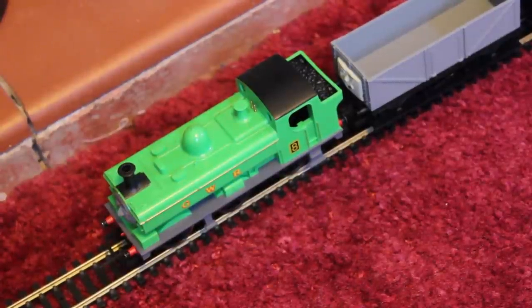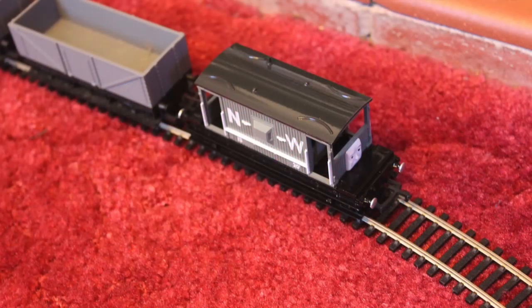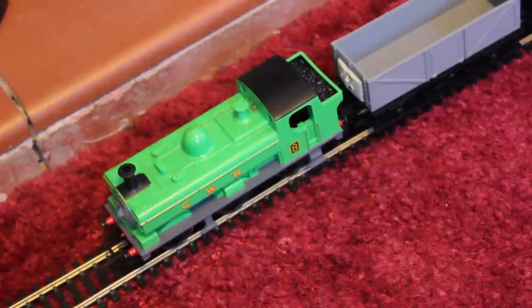So I've now got Duck the Great Western engine and the Spiteful Brake Van on the back. Haven't run this Duck for a while, but Duck's quite a good engine and he knows how to keep the trucks in order. So, fingers crossed, nothing will go wrong on this trip for him.